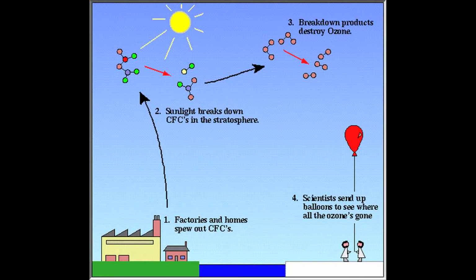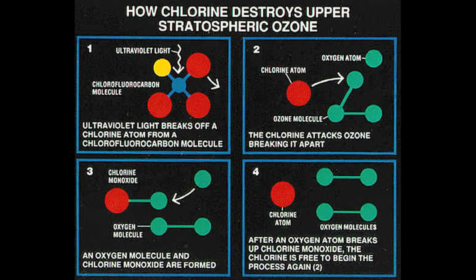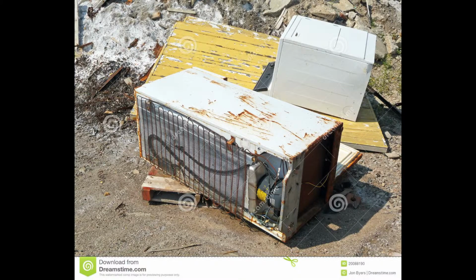But since we have found out the harm that they can do to the environment, some changes have been made. According to the U.S. Environmental Protection Agency, any refrigerator made before 1995 releases CFC and HCFC into the atmosphere. Even more concerning, the old refrigerators that were disposed, if disposed improperly, can still release gases and harm the ozone.